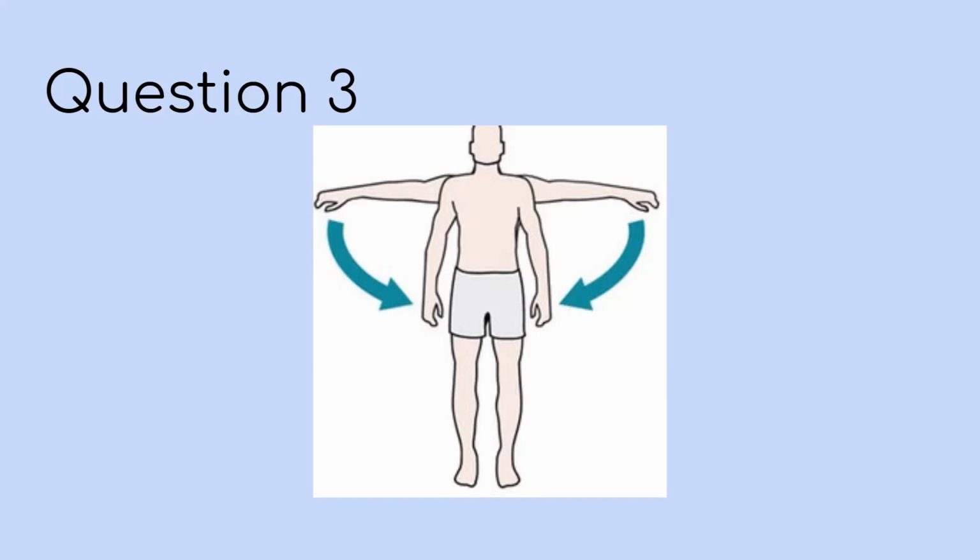And adduction is like, think of it as adding to your body. So when you go in, you're adding to the midline of your body. But the way I think of it is abduction is someone abducting you, so they're taking you away, so it's going away from your body. And adduction is you're adding to your body, so you're going towards your body.